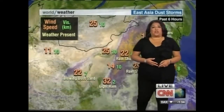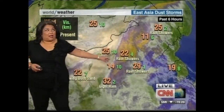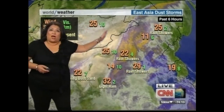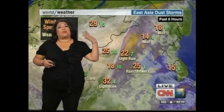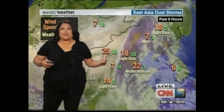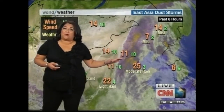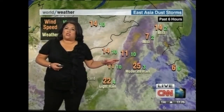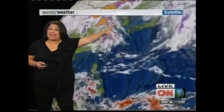I very quickly want to update you on the weather situation across East Asia. Now, we still have some reports of blowing sand and dust coming in from that system that we had over the weekend, so a lot of that's still coming in behind this weather system here. For Beijing proper, we've actually had some rain, some misty conditions, and in some cases even moderate rain being reported. Still some cloud cover sticking around. I don't think you'll see a problem with dust in this particular area, but we'll be monitoring this as it continues to move toward the east.